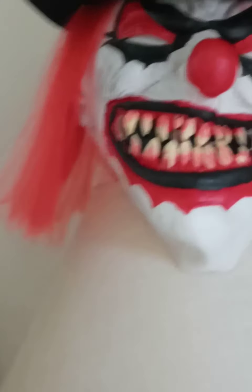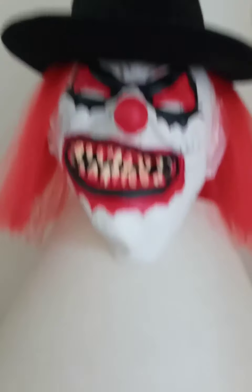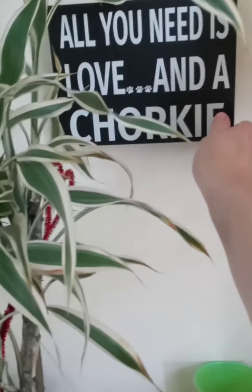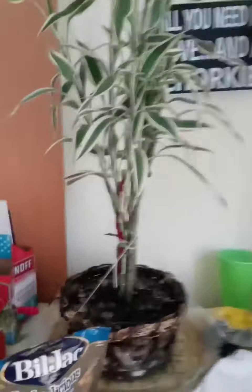I have my Fred mask up, his name is Fred. He's on top of the lampshade that we don't use often, and it's unplugged. And the mask is using a soccer ball and a cowboy hat. My bamboo plant is doing good. So, yep. It's a slow work in progress.